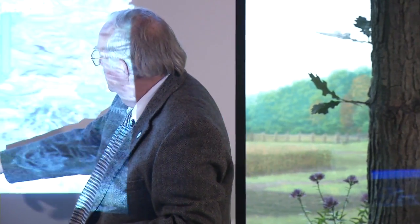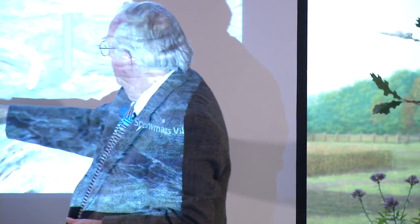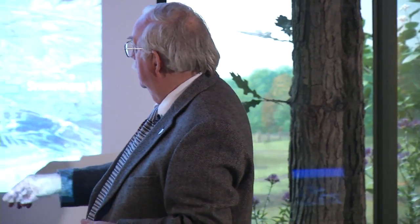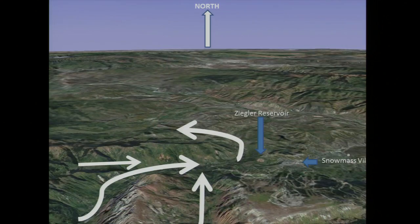And so we could basically see where all these different valleys, tongues of ice were coming together, joining, and then flowing down towards lower elevations. And I want you to pay particular attention to the fact that this ice had to make a fairly tight turn right here on this bend in the valley.